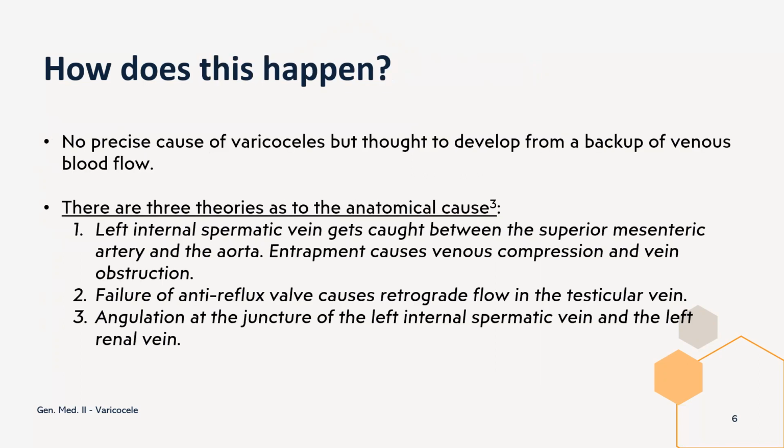So someone might be thinking, how does this really happen? Unfortunately, there's no concrete answer. There's no precise cause of varicoceles, but generally the thought is that it develops through a backup of the venous blood flow, specifically in the left testicle.